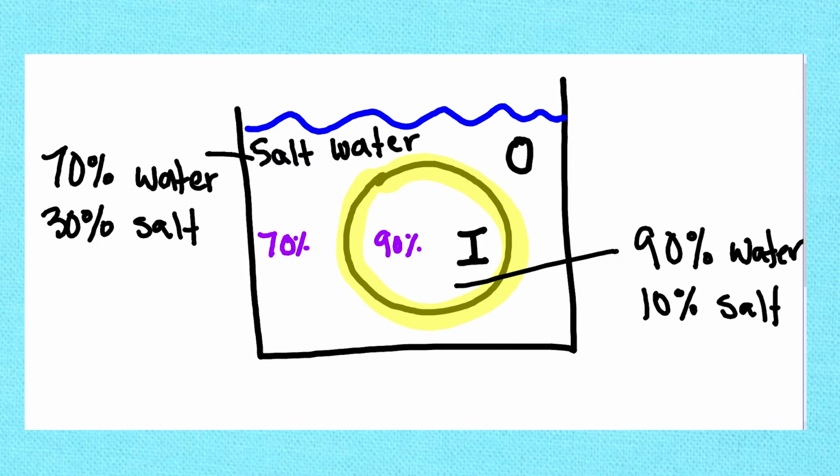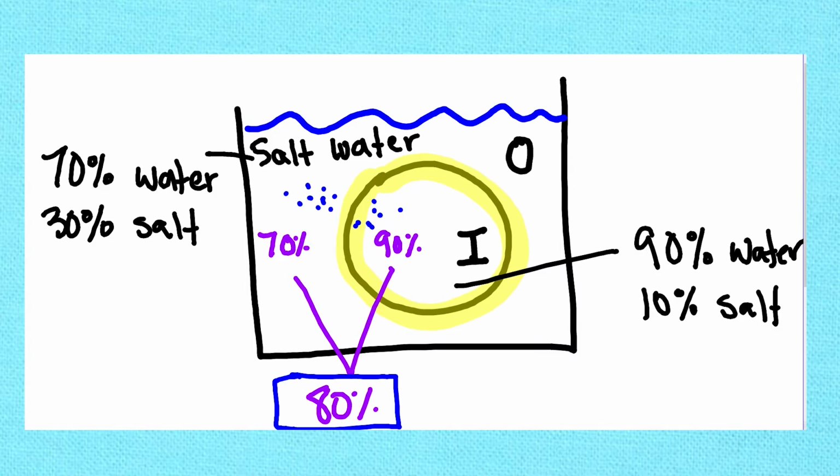This has to even out. It's naturally going to happen. It requires no energy. If you take 90 from the inside and 70 from the outside and you want to make some kind of compromise and some kind of middle ground, this is going to eventually go to 80%. What's going to happen is we are actually going to pump enough water out through this concentration gradient into the salt water to where the salt water becomes more watery and the cell becomes less watery. And we're going to meet somewhere in the middle. Osmosis says 80% is somewhere in the middle. That's where we're going to meet.